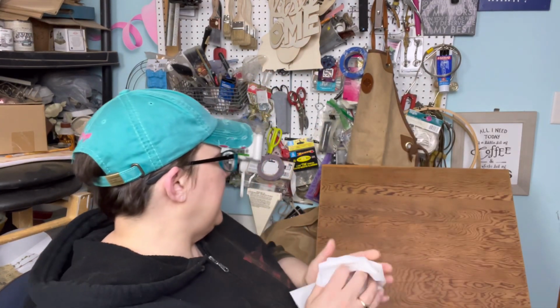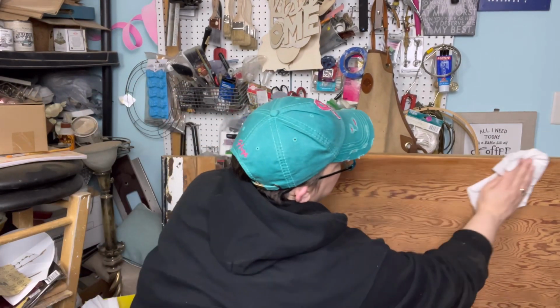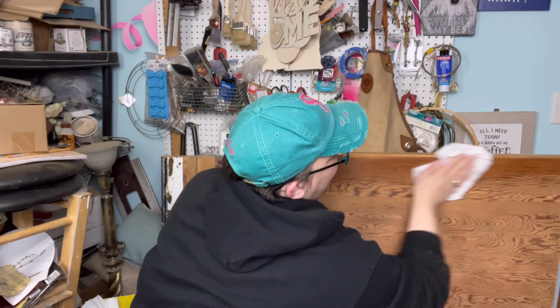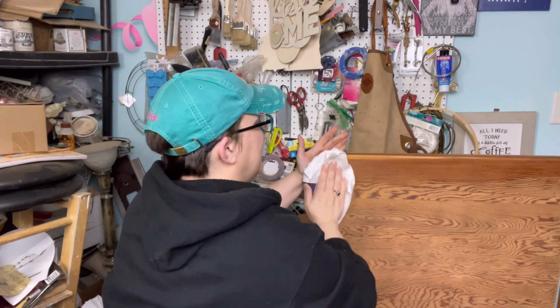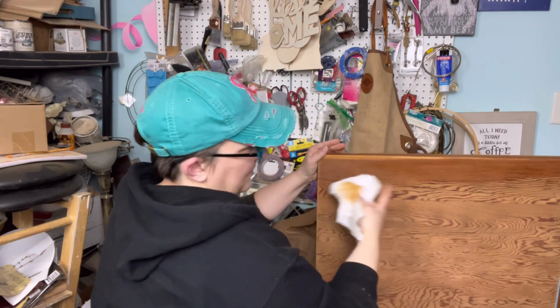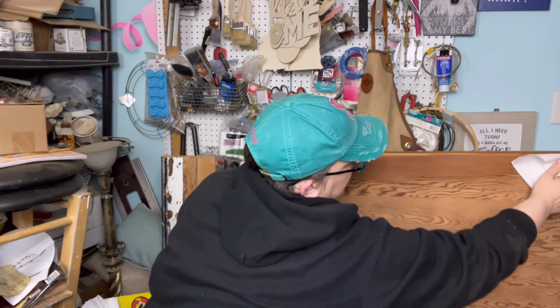Got my bottle of water here. I always keep a little water on hand. But let's see what it's going to look like when we hit it with some tung oil. Oh, it'll be pretty. It's going to be pretty. So this wet look is what it'll look like when the tung oil is on it.